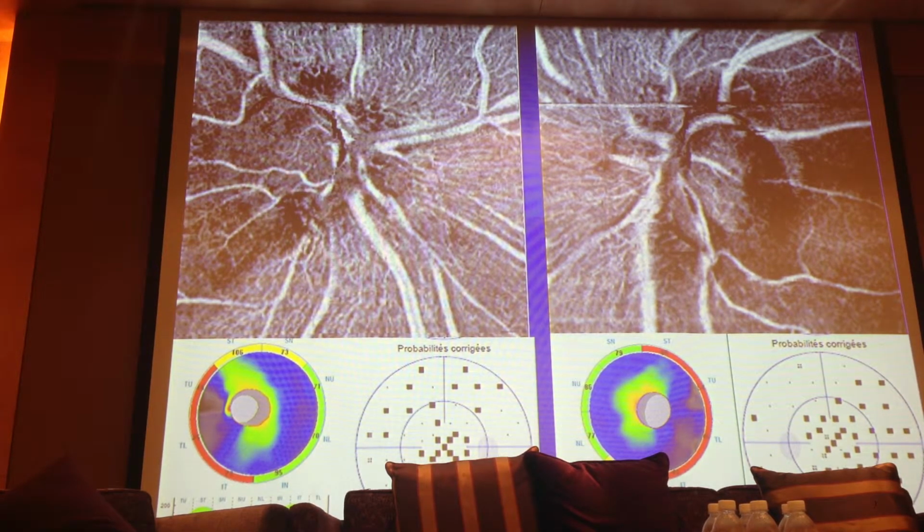This is the reason why I showed you the adaptive optics systems, because we have to differentiate the fibers and the vessels in this same layer. Probably when we see this kind of picture with a thinning of the RNFL, it's mainly a thinning of the vessels, and probably in the early stage of the thinning, the fibers are still working. We don't know.